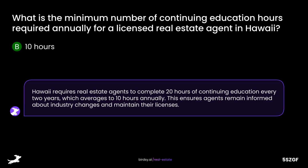Hawaii requires real estate agents to complete 20 hours of continuing education every 2 years, which averages to 10 hours annually. This ensures agents remain informed about industry changes and maintain their licenses.